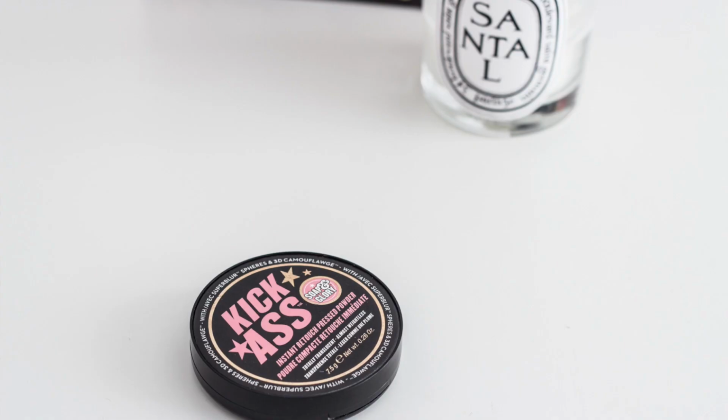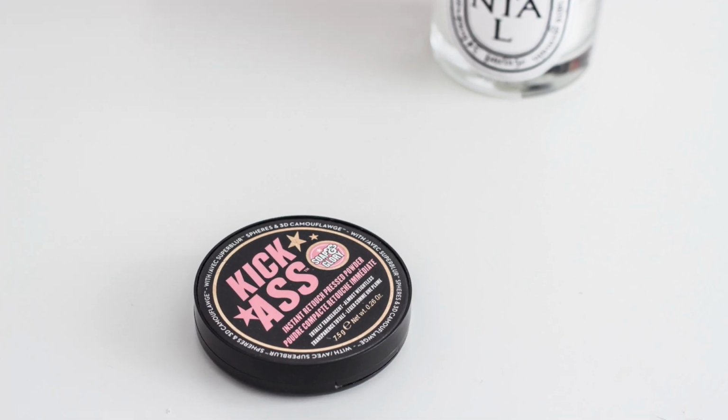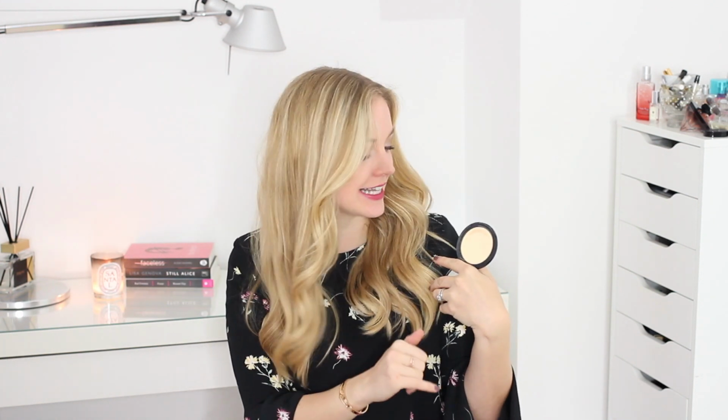Since we're talking about complexion, I have to mention the Kick-Ass powder from Soap & Glory. You've probably heard me going on and on about this powder, but it's just too good not to talk about in this video. The reason I love this powder is because it's very mattifying, but it's invisible on the skin. It doesn't add any coverage, it just mattifies and that's it. I really love it because it doesn't look cakey, it doesn't look fake. I love to apply it to set my concealer or my foundation, and I just highly recommend it.